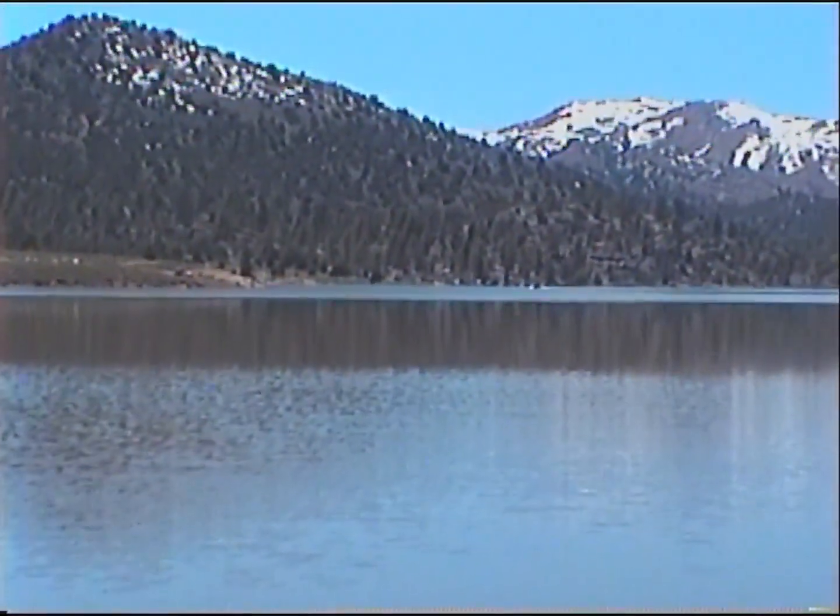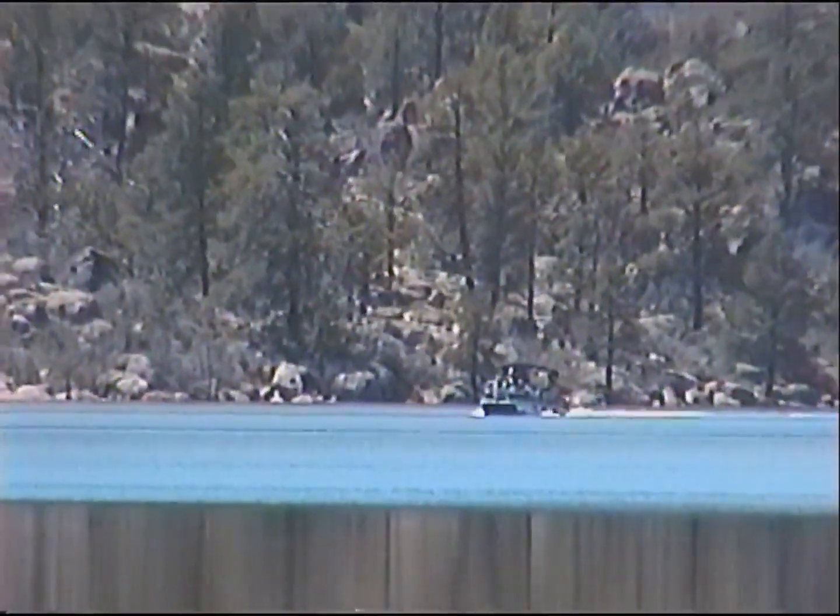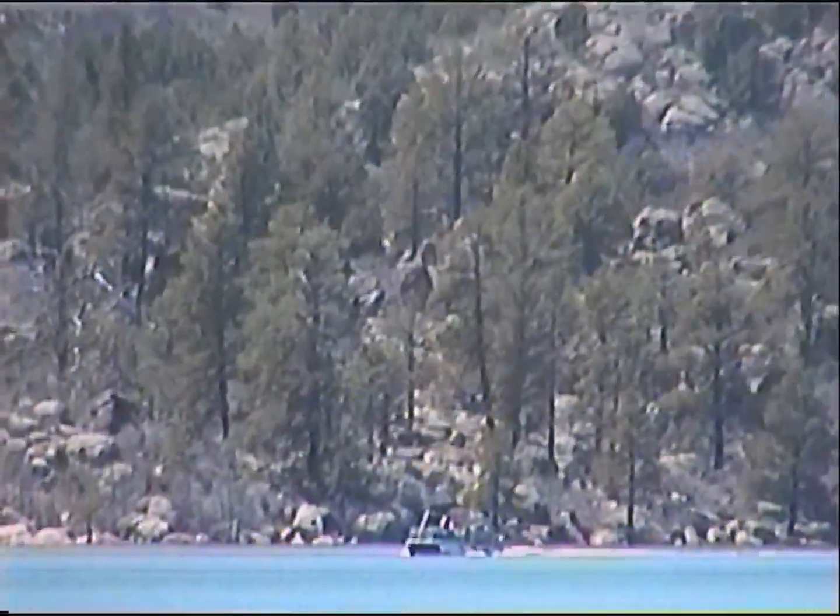Sounds like there's a boat out there. I'm going to see if I can zoom in on that. Yeah, there's definitely a boat. So there they go, doing whatever it is that they're doing, probably fishing.